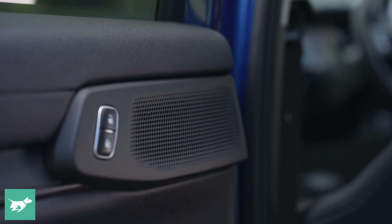So the 10-inch one on the lower grades, I still find to be perfectly fine. Some of the things I do like about this is the fact we've got wireless Apple CarPlay and wireless Android Auto, which is fantastic. We have an 8-speaker stereo here as well, which is pretty good, though I will say that the B&O stereo on the high grade, that is really good. So if you're looking for a really good stereo, perhaps it might be worth stepping up to the higher grades. But anyway, that's enough for the front. Let's jump in the back.